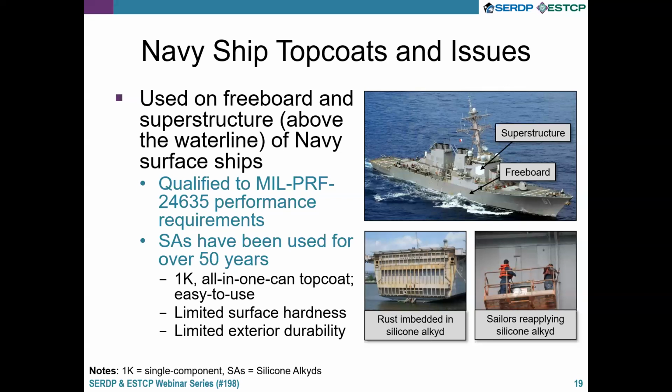So any sort of running rust that you would have coming down from protrusions on the ship, such as I show in the photo here of the stern gate, that running rust would become easily embedded within the surface of the coating. These silicon alkyds would also easily chalk and degrade after 6 to 12 months outside in the sunlight. Because of that, their exterior durability in general would be reduced, and that gray color would begin to fade to a lighter gray color over time, and sometimes even to a pinkish color, depending on the pigments that were utilized.